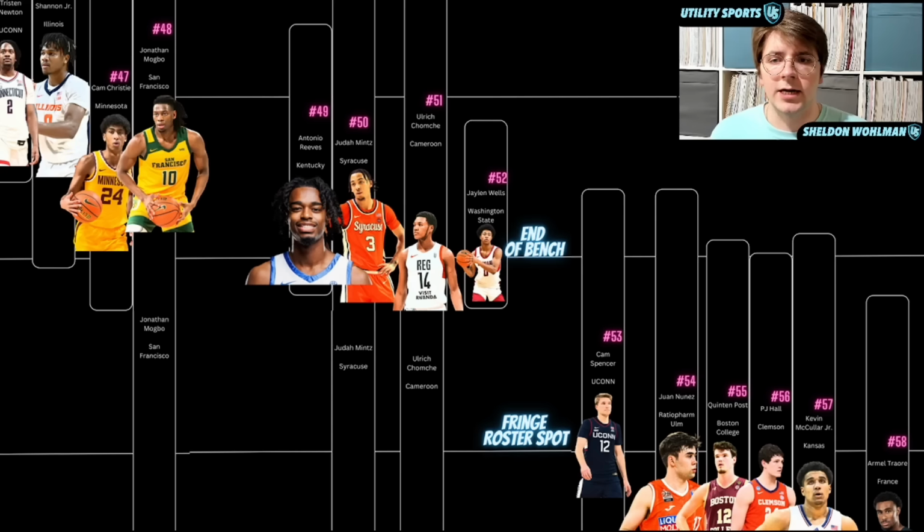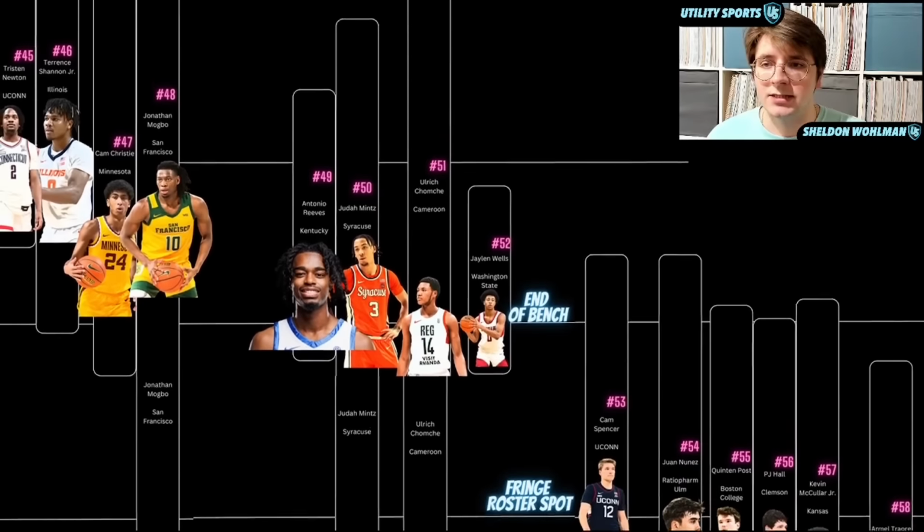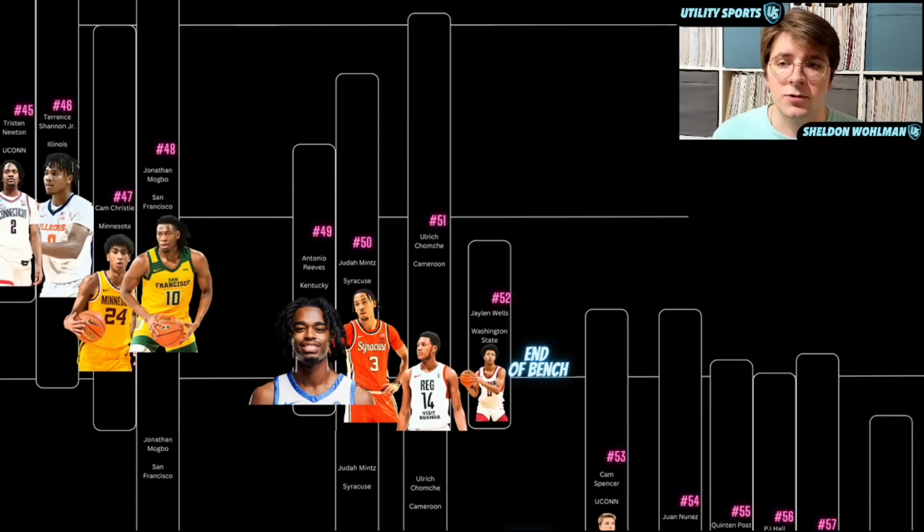He's 23 years old already. He's a quality player for sure, a great player at the college level. I could see him sticking in the NBA because of his shooting, but that's really the name of the game for Reeves. And then Judah Mintz is someone who, the upside is really immense. You notice where I have his upside kind of going up too.